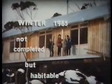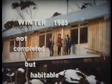Must have been warm enough to sit outside for the lunch break. And that tells a story. We did get it not completed but habitable, as demonstrated by the Brock family occupying it, I think, during the September school holidays. Look, every snow.